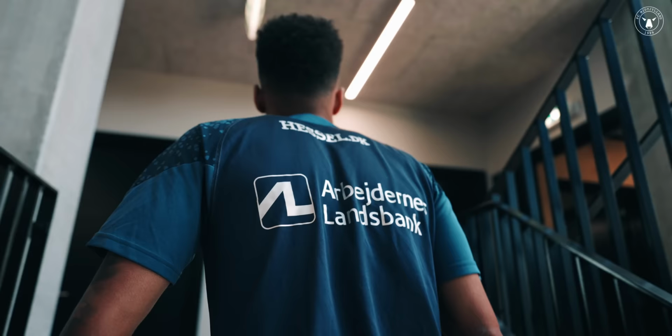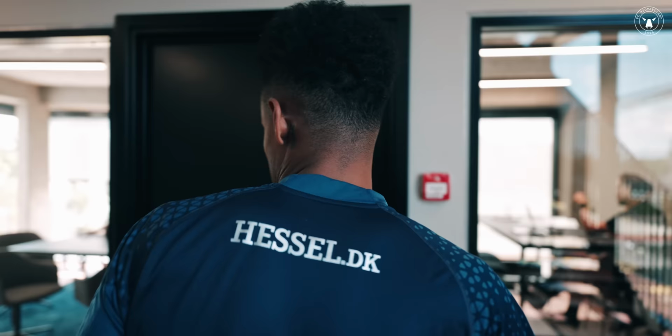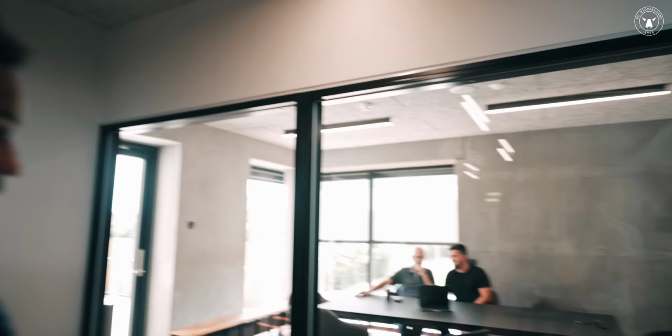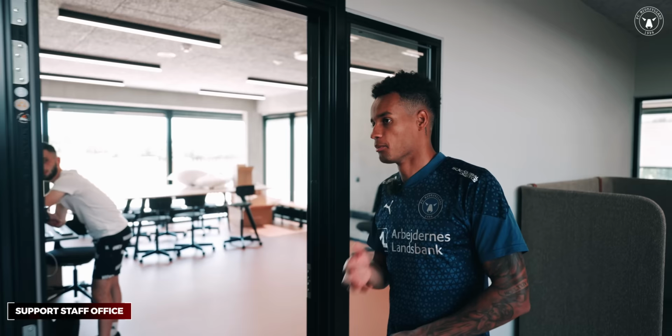Now we still have some rooms to show you. So Rene and Mike, they are also here. This one, as you can see, Mr. Sven is also there having a meeting with Luigi. Another office for the staff. So also the guys that work with us, the numbers and everything. They also work in this room.